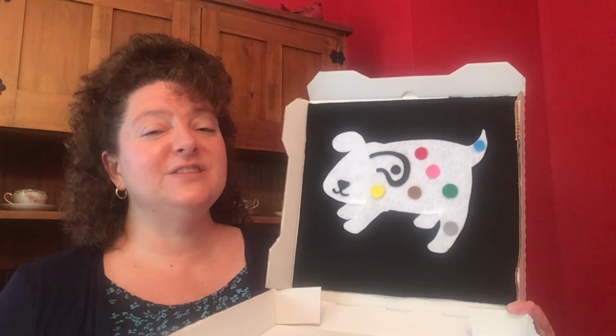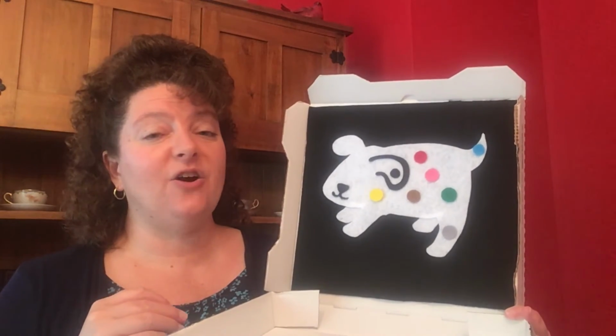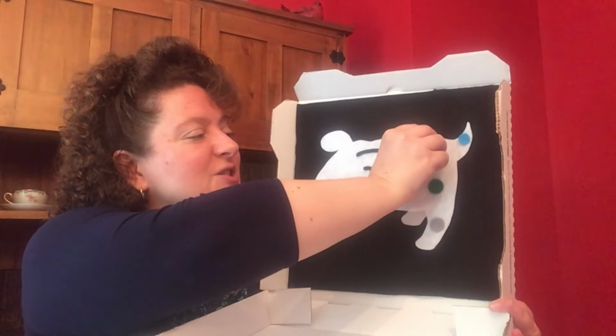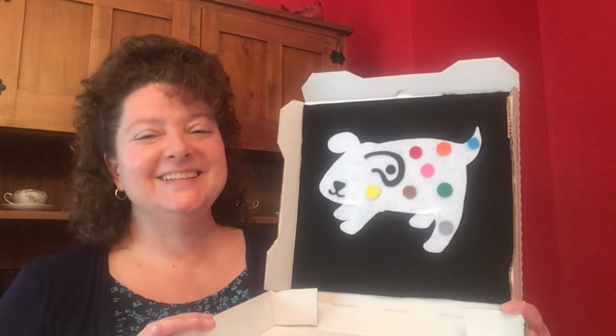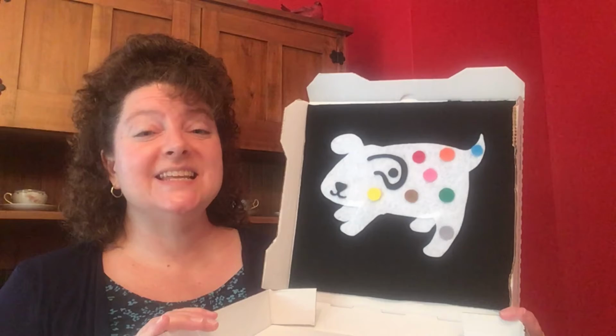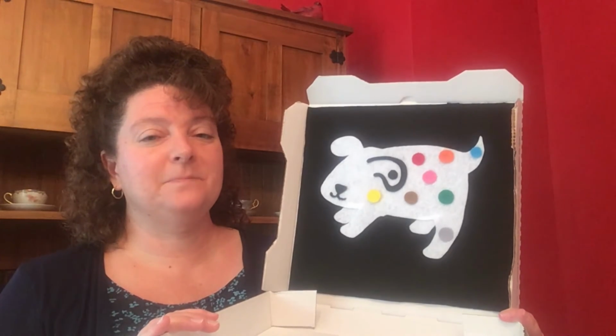Right in front of his yard, someone had left a carton of orange juice. Dog stepped on it and splurt! Got an orange spot. Now Dog has 9 spots.